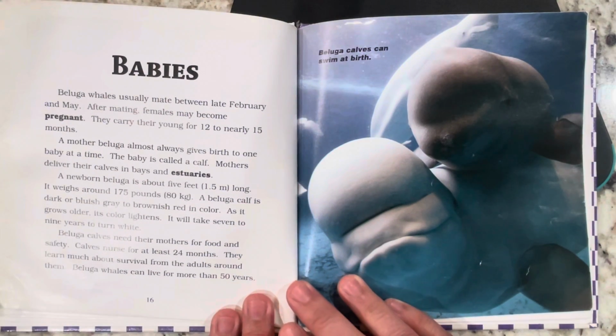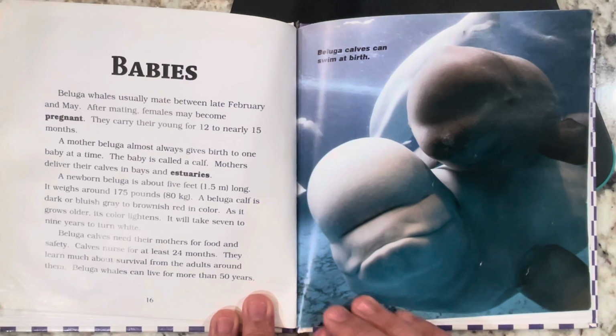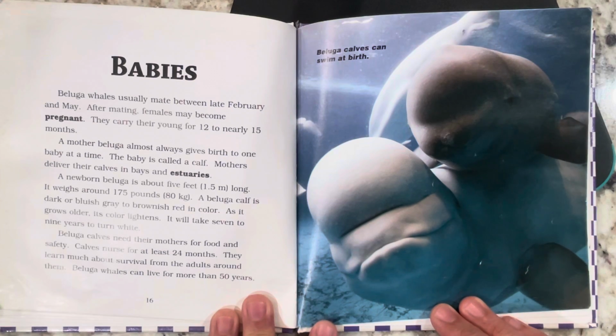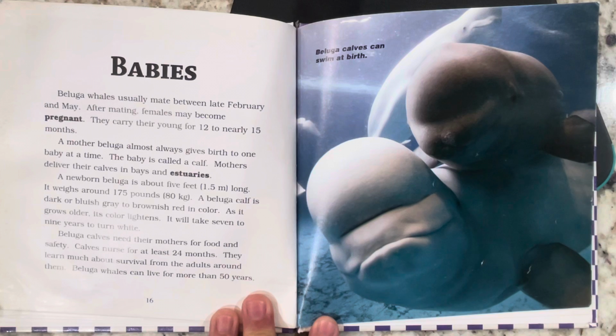Babies. Beluga whales usually mate between late February and May. After mating, females become pregnant, and they carry their young for 12 to nearly 15 months. A mother beluga almost always gives birth to one baby at a time. The baby is called a calf. Mothers deliver their calves in bays and estuaries. A newborn beluga is about 5 feet long. It weighs around 175 pounds.